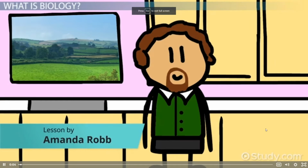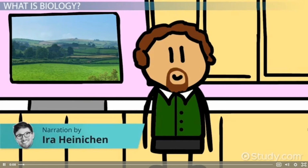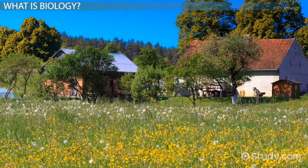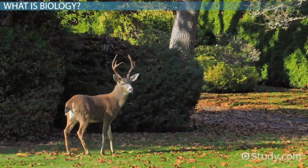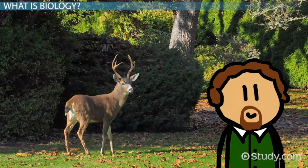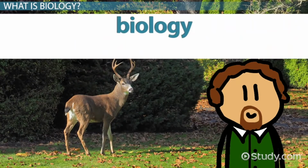If you look outside your window, or even around your house, I'm sure you can find dozens of living things. If you live somewhere more rural, you might have even greater biodiversity, or types of species. All of these living things that make up your world, including you, fall under the category of biology. Biology is the study of life.